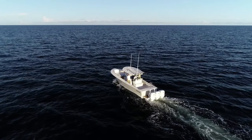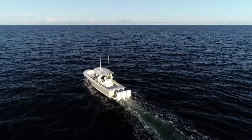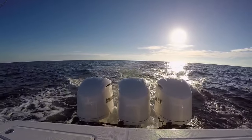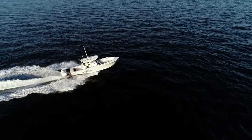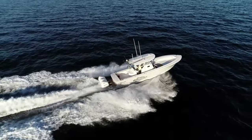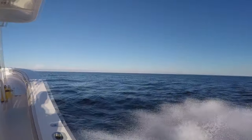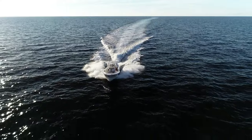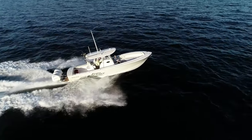Another offshore adventure begins as we leave Gordon Pass in Naples and head due west to one of Captain Drake Noble's favorite spots. It's late August and the summer bite is still on. The Regulator 34 makes quick work out of the 60-mile run. It's now time for a true workout.